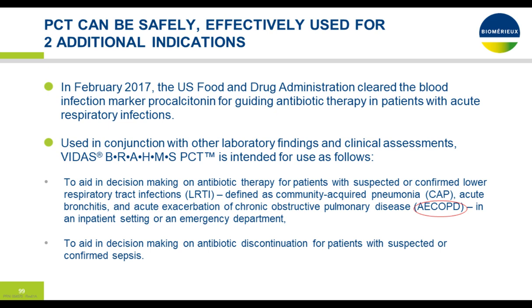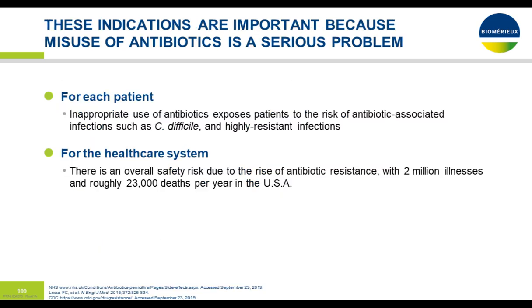So PCT can be added safely and effectively and used for 2 additional indications, which came out in February of 2017, which is to aid in decision-making in antibiotic therapy of patients with suspected or confirmed lower respiratory tract infections, defined as community-acquired pneumonia, acute bronchitis, and acute exacerbation of COPD in an inpatient setting or emergency setting, and to aid in the decision-making on antibiotic discontinuation for patients with suspected or confirmed sepsis. So those are the 2 additional indications as of February 2017.